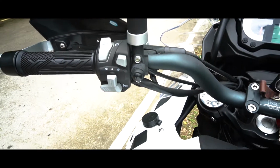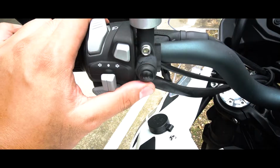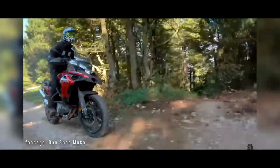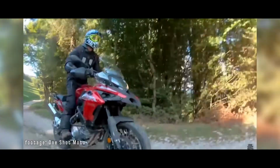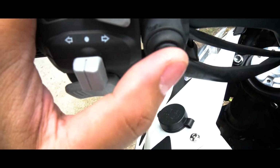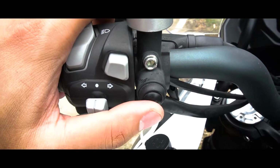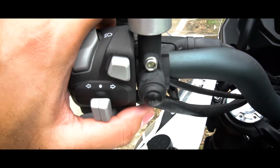At hindi na rin nila pinahirapan ng pagpatay ng ABS. Of course, this bike is capable off-road. So alam nila at some point kailangan mo patayin yung ABS mo para mas makontrol mo tong bike na to off-road. So they've put this. Wala nang complicated sequence kung paano patayin yung ABS. Pindutin mo lang yan, 5 seconds I think, and the ABS would turn off.